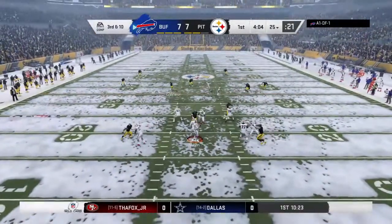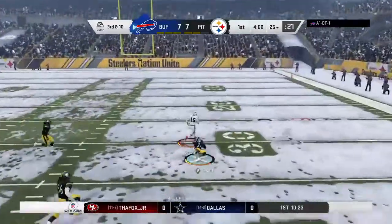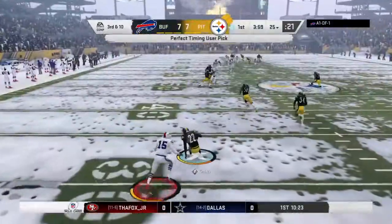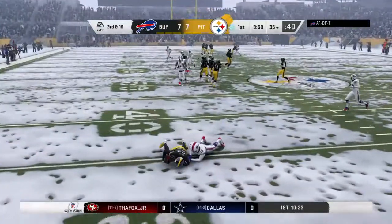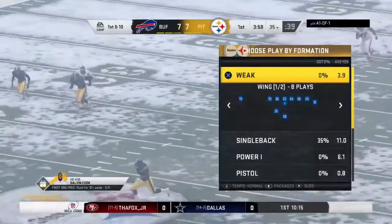Throwing is Allen on 3rd. He's going deep for Brown. He rifles one that's intercepted. Picked off by Harrison Smith. And his crew will take over with a football at the 35.